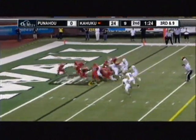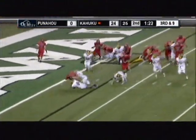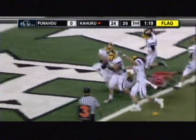So I really believe that this is a forward progress spot at the 2, that the head linesman on the other side of the field could have probably helped a little bit, and it probably didn't help that there was an illegal shift on the play. But we still have to get these right.